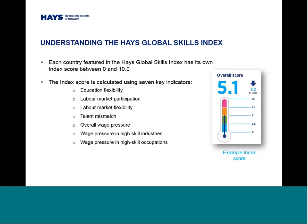So the report, anyway, was created using 7 different indicators, each of which contributes to the final score. Each indicator focuses on a different aspect of how easy or difficult it is to recruit skilled labour. And again, each one of those gets a score from 0 to 10. And then the overall score is obviously an average of the 7 indicator scores, if that all makes sense. So I'm just going to fly through each one of them one by one here, and hopefully it makes sense.